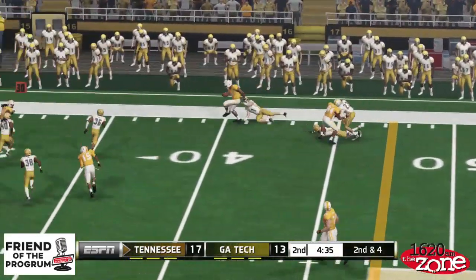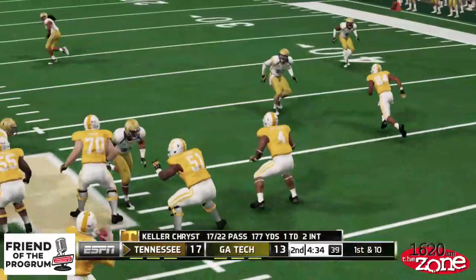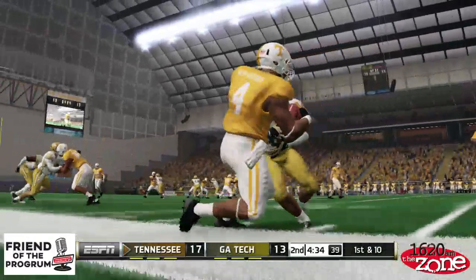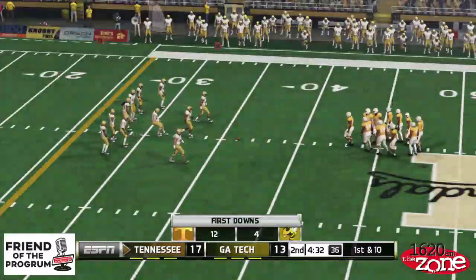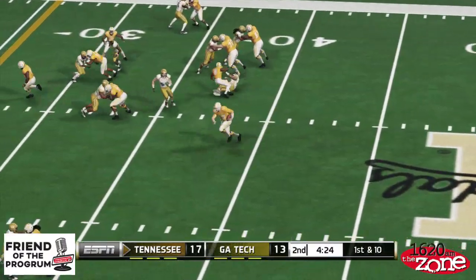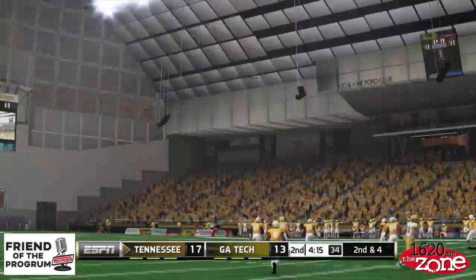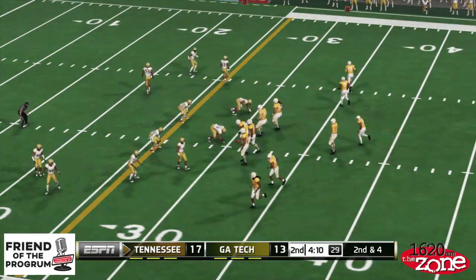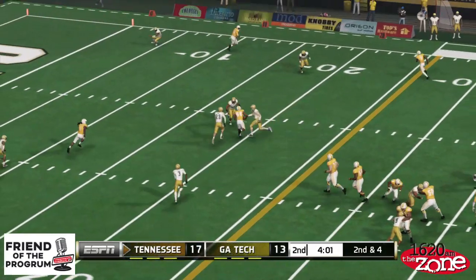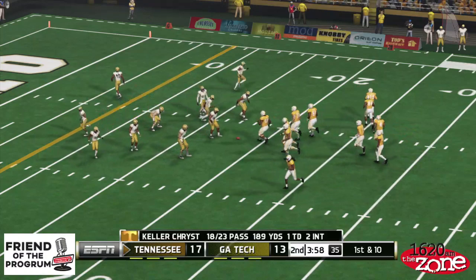Throws complete. He's got space to work. He's at the 40. Knocked out of bounds. Around the 36-yard line. That's good for a gain of 15 yards. From the 36-yard line, first down. Good outside run there. 6 yards there on the option keeper. That'll make it second and four. He's at the 20. Tackle around the 18-yard line. First down, 10 to go. Ball on the 18-yard line.